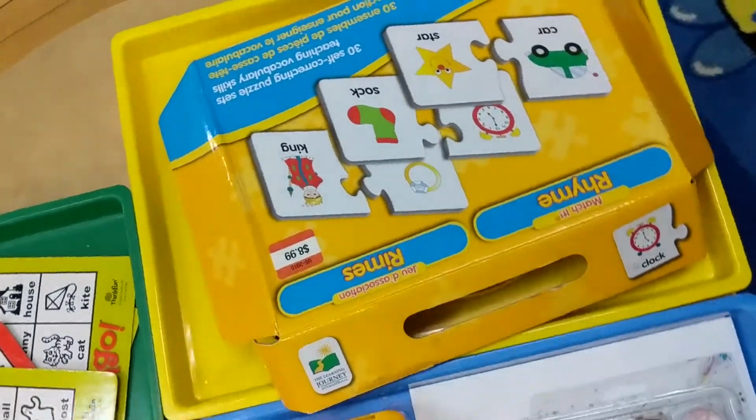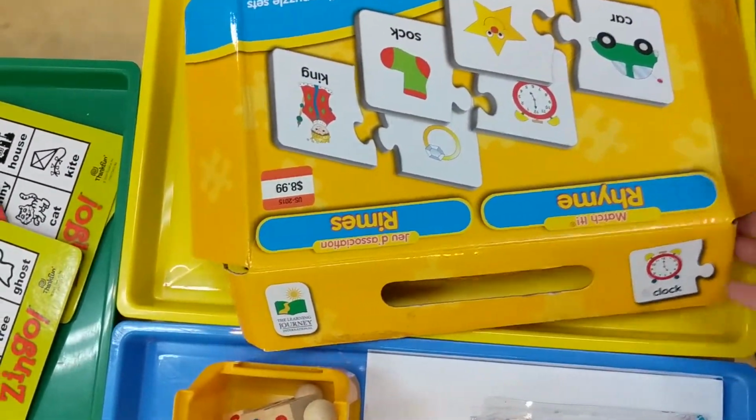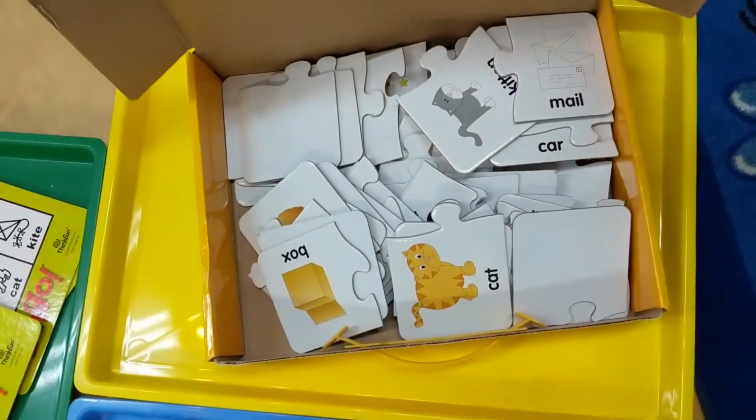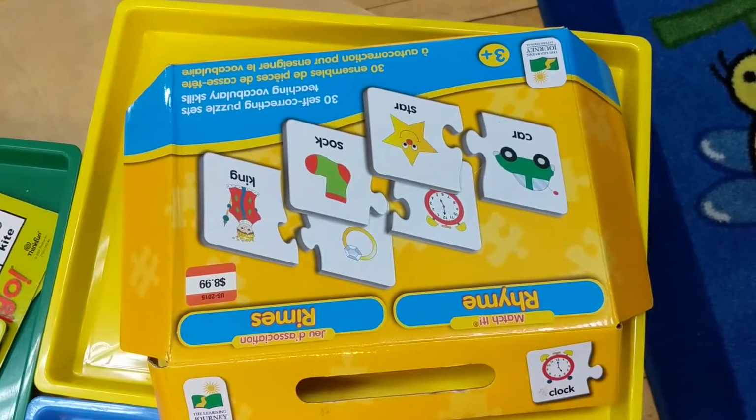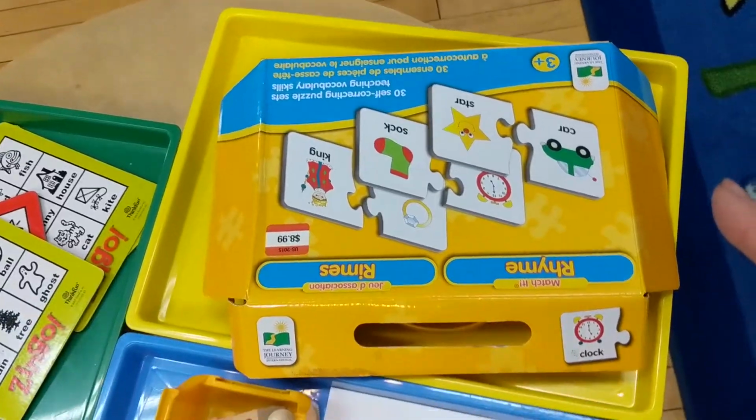And then at another table, we had these rhyming puzzles. Since we are working on making rhyming poetry, this is a really relevant activity. So one table went to do this one. And while they were working on their centers, I did remind them that if I'm in a meeting, please don't interrupt unless there's an emergency, because I had more reading assessments to do.